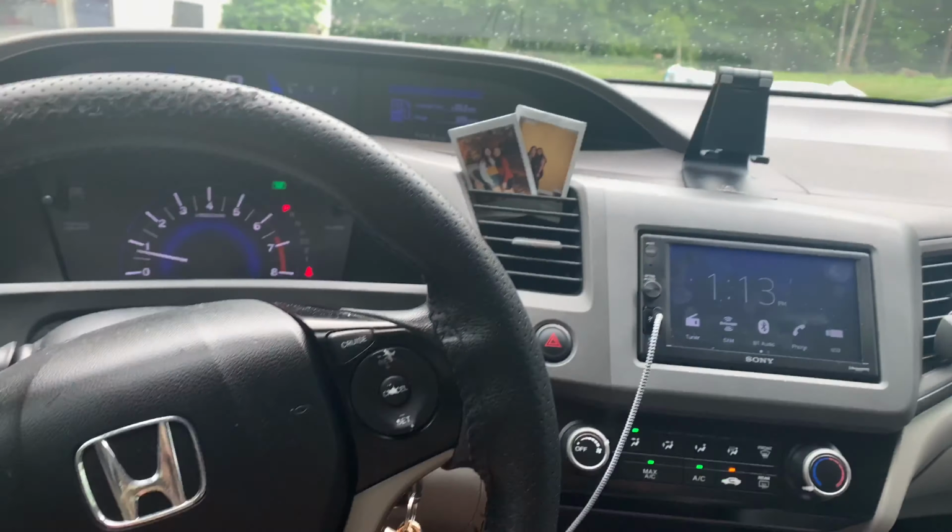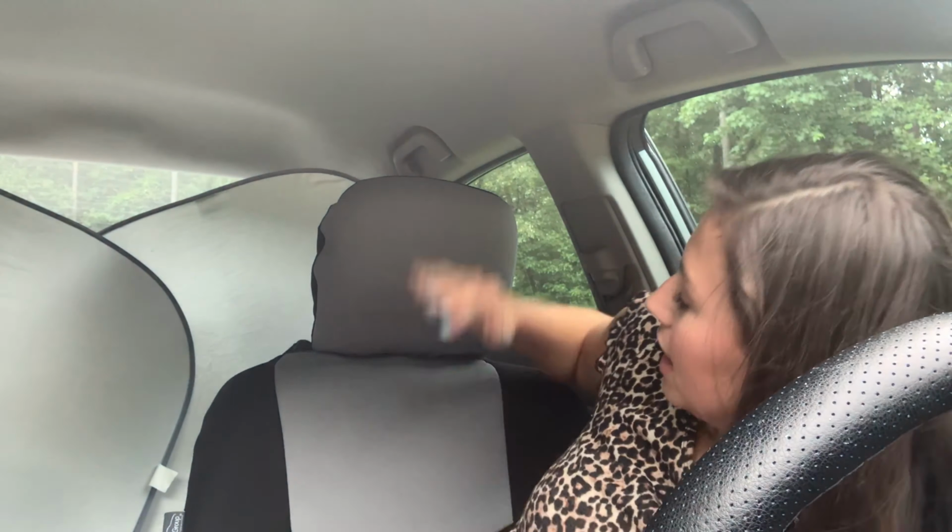Isn't that so cute? So I'm supposed to be getting new seat covers tomorrow. Currently have these. Oh, wait. Actually, I'm not even supposed to be getting my seat covers tomorrow. I don't even know when I'm supposed to get my seat covers. But I'm supposed to be getting leather seat covers eventually.